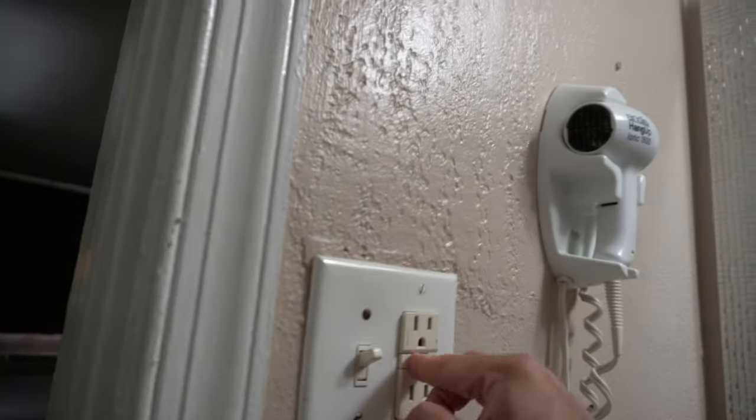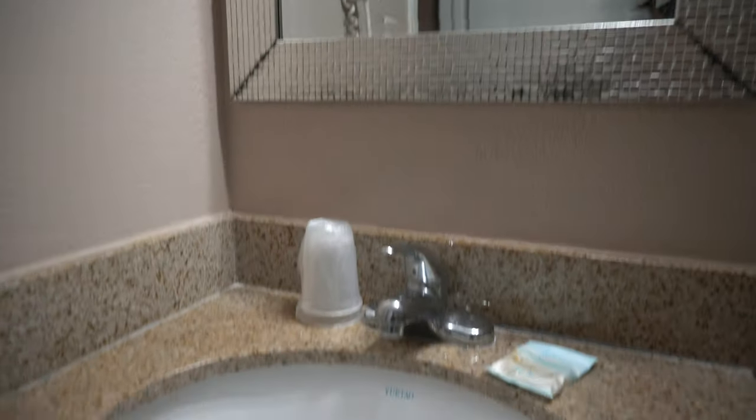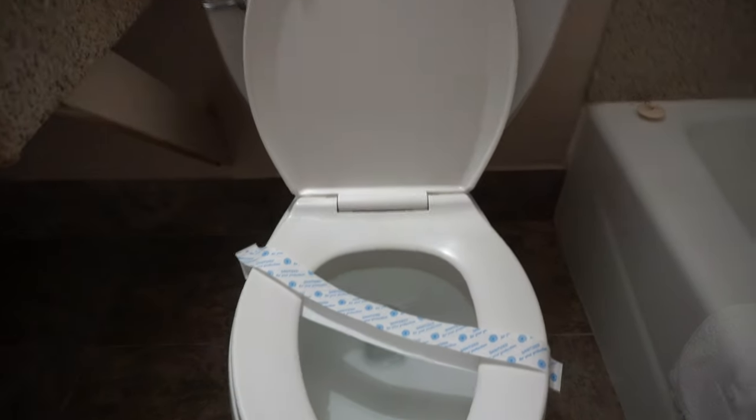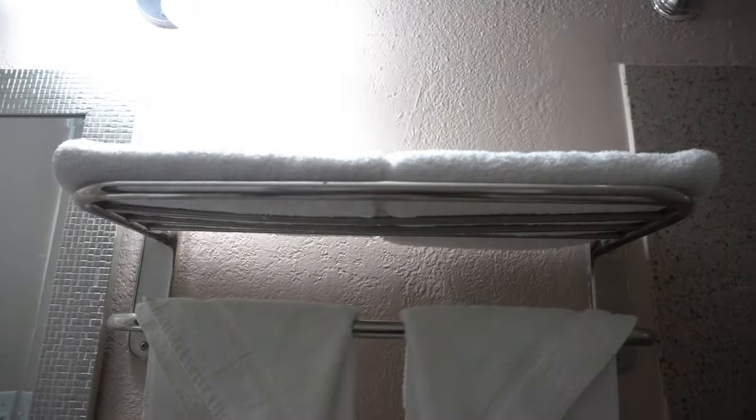And let's go to the bathroom. Wow! The exhaust fan turned on instantly. We have the hair dryer, the vanity mirror, the sink, toilet bowl, our towels, the shower head. The bathtub as well.